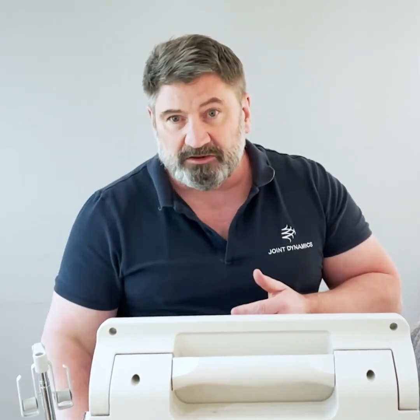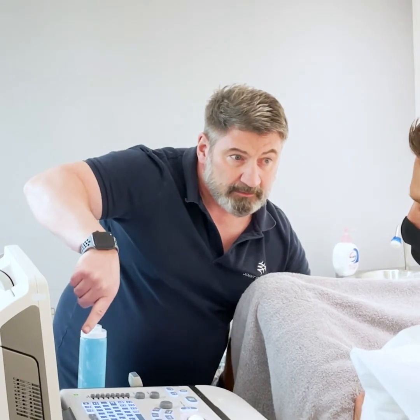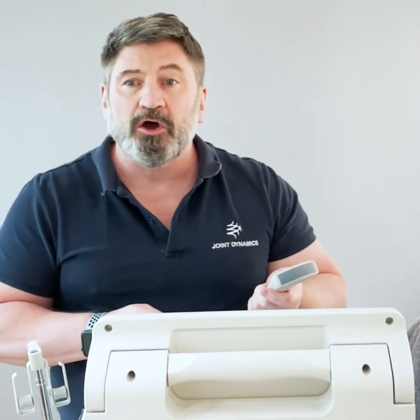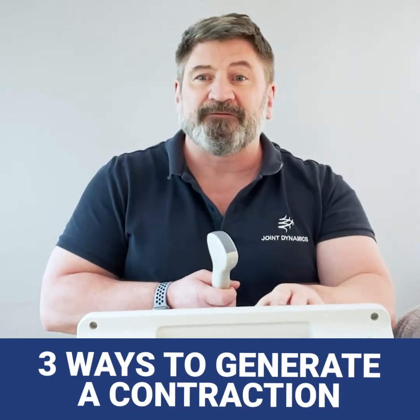So what we would do is we would use a probe and we would examine on the perineum the pelvic floor, so we can shoot up and we can show visually what's happening with the pelvic floor. And there are a couple of things we need to know. We need to know if a man can generate a contraction in his pelvic floor in 3 different ways.